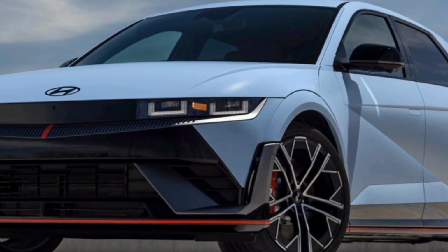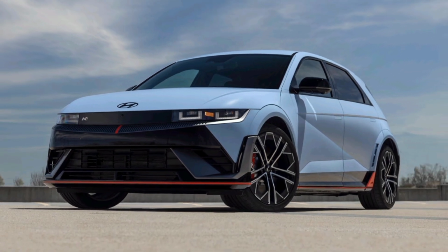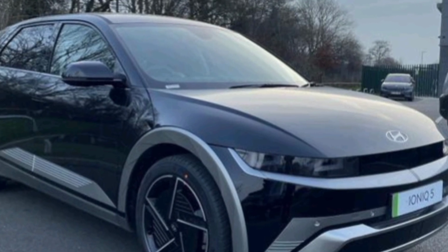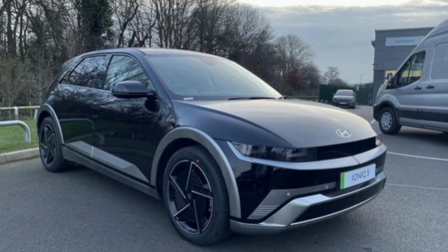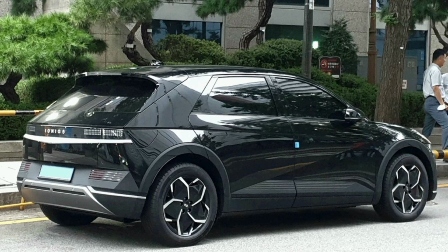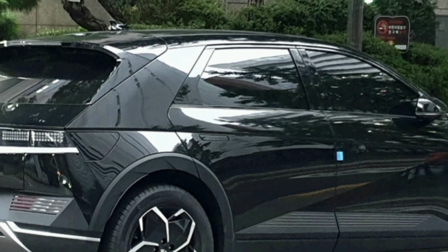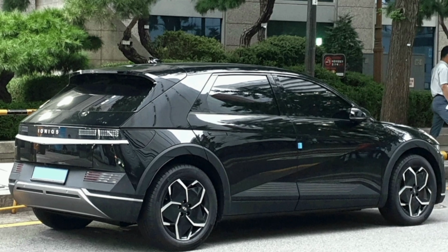Hyundai has also packed the Ioniq 5 with advanced driver assistance features. You get lane keeping assist, adaptive cruise control with stop and go, blind spot monitoring, and even highway driving assist, which combines adaptive cruise and lane centering to give you semi-autonomous driving on the highway. There's also a head-up display with augmented reality, which projects driving directions and alerts directly onto the windshield, a very futuristic touch.